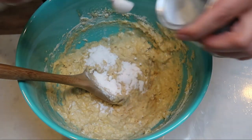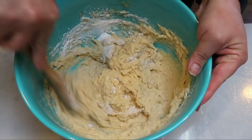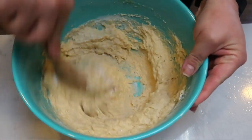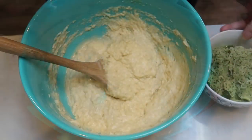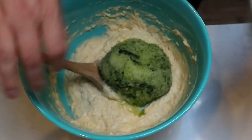And then we're going to give that a nice big stir until everything is nice and incorporated, all of our wet and our dry ingredients. The last step is we are gonna go ahead and add in our 2 cups of grated zucchini.